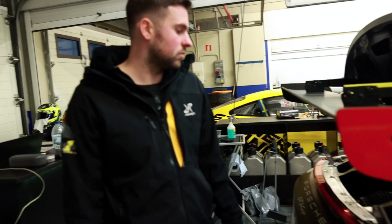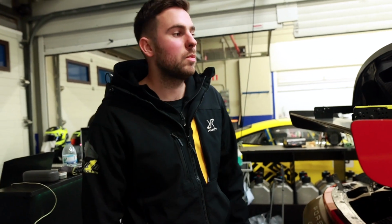And the gearbox is a 6-speed gearbox with the paddle shifts. It's an electronic actuator that makes the gear changes. But that's not the same as the street car? No, it's not. How much are you allowed to change on the car from when it's delivered to you?